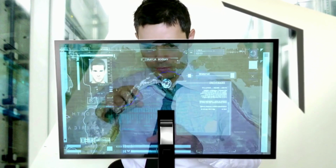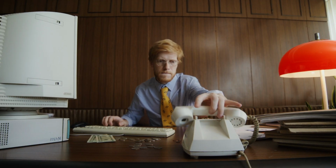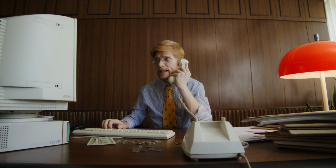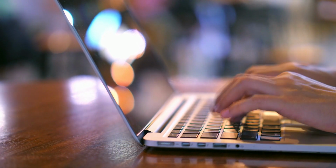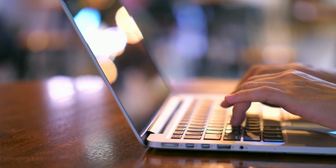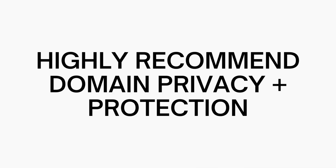It's very common to get lots of spam and marketing emails and calls if you don't choose Domain Privacy Plus Protection. Spammers and marketers will get your phone number or email address from the WHOIS directory and start sending lots of emails and making lots of calls to you to sell you their services. By choosing Domain Privacy Plus Protection, instead of your personal information showing, Bluehost default contact information will show, protecting you and your personal information. I highly recommend Domain Privacy Plus Protection.